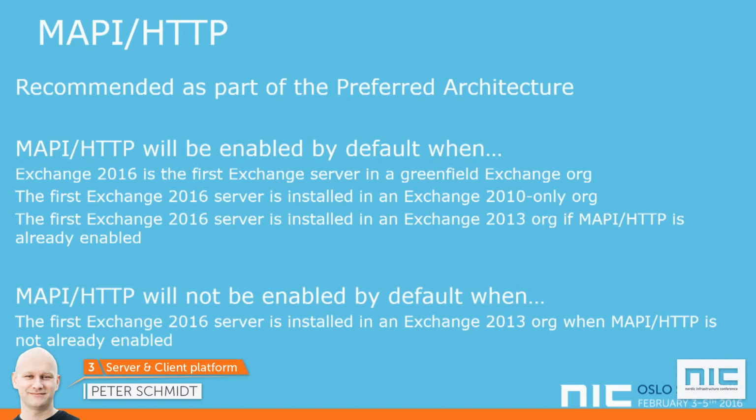If it's a new environment, of course it will be enabled by default. If you're running 2010 to begin with, it will also be enabled by default. If you're running 2013 already, but you actually disabled this protocol, then it will not be enabled.